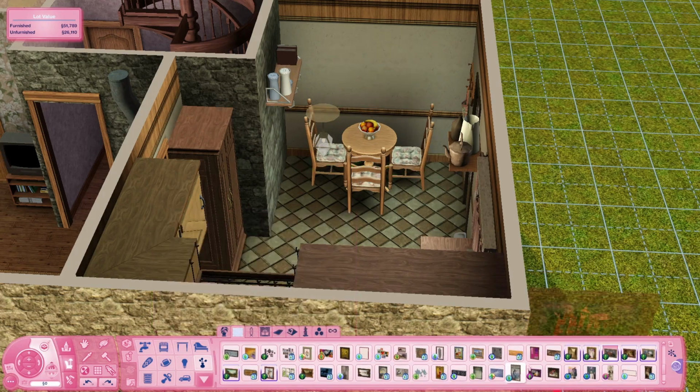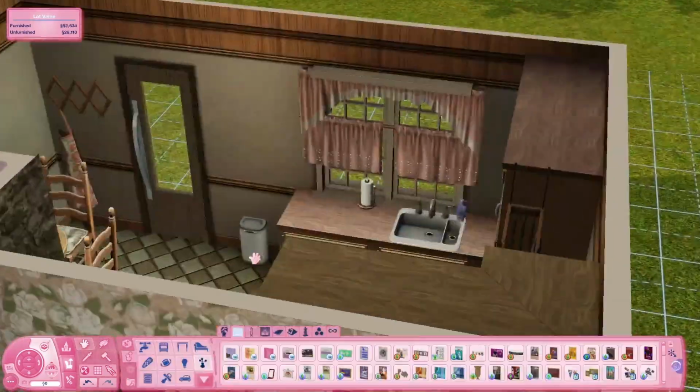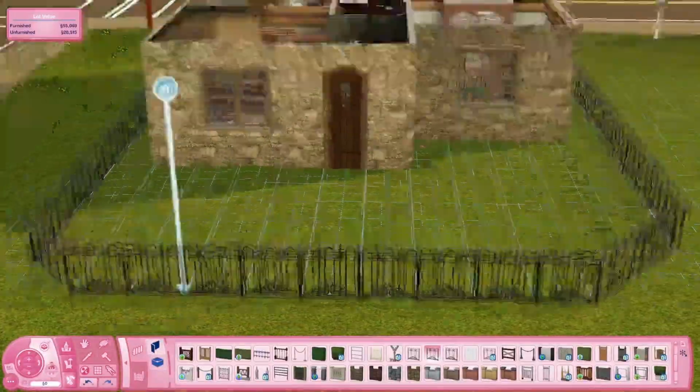And also, does anyone else say live mode or do you say live mode? I'm just curious. I know this is a big debatable topic in the Sims community, but I say live mode.